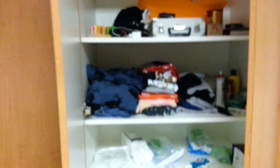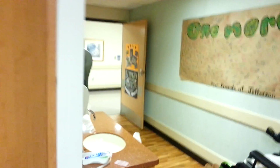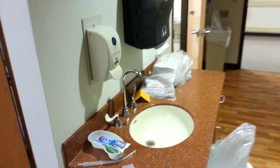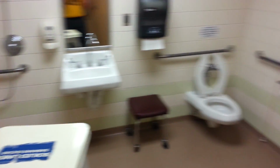Not too bad. So he gets all his clothes and everything in there. He's got his DS. Has a good time there. Has his own sink now. And he has his own bathroom now. Sink, shower, everything. All one room.